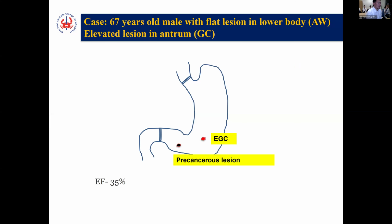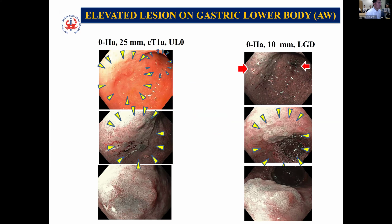A 67-year-old male was referred to us to check for early gastric cancer. He has two flat lesions: one in the gastric lower body on the anterior wall, and another in the antrum on the greater curve. We planned to check those lesions routinely. One is an elevated lesion in the lower body. The other is in the antrum, but its pathology diagnosis was low-grade dysplasia.